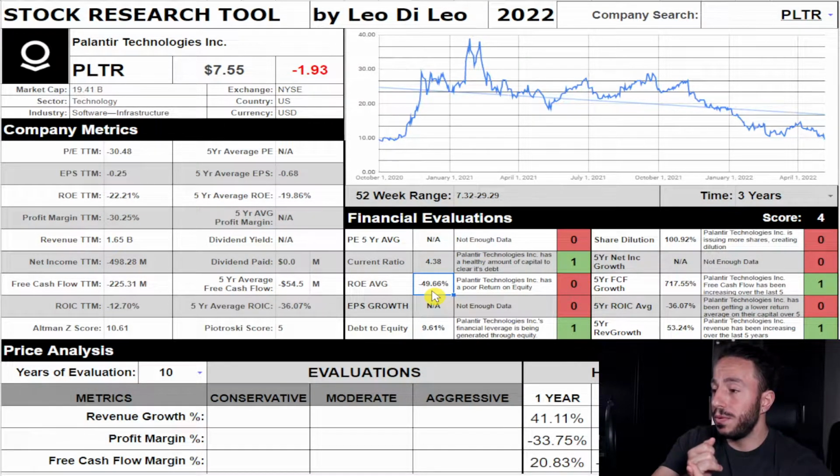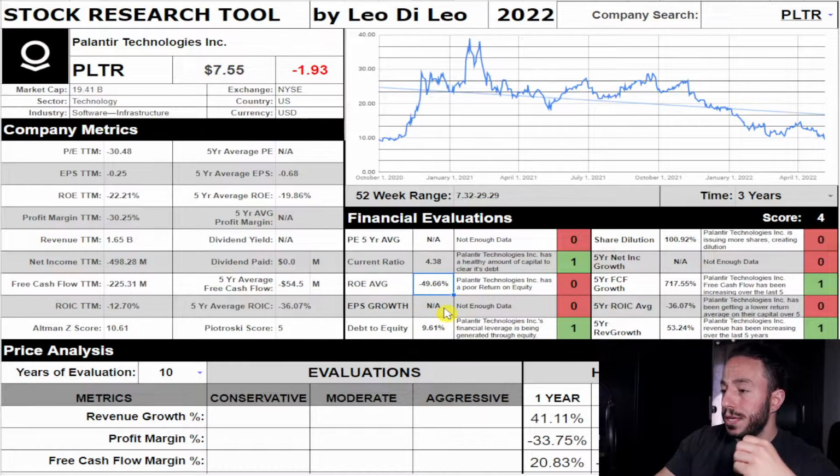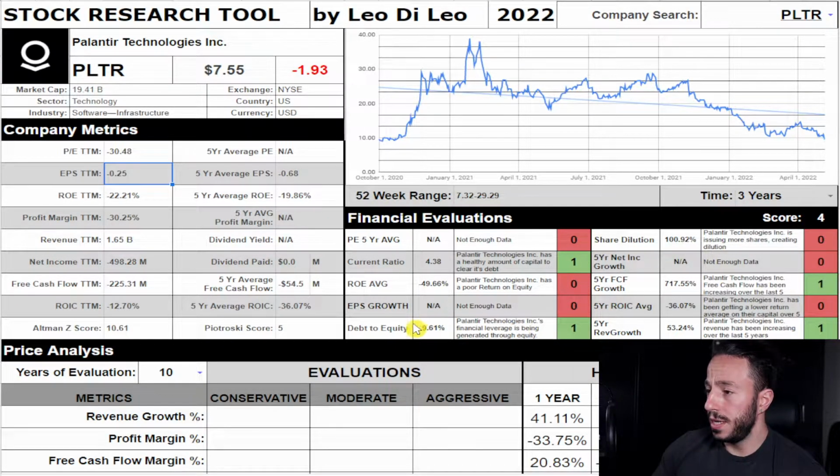Negative return on equity average. Nope. We want this over 15%, and unfortunately, we don't have that. No EPS growth. Nope. We don't actually have the data for that. Not looking too hot. Now, debt to equity, surprisingly, is extremely low.